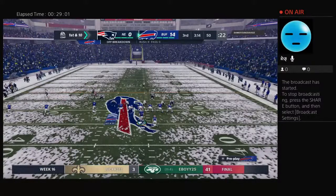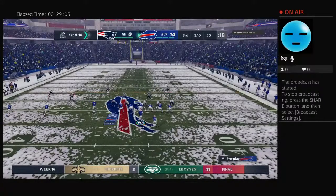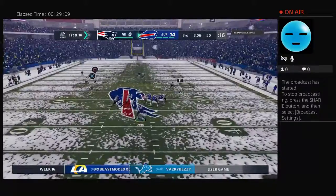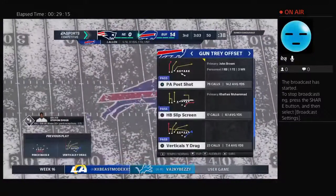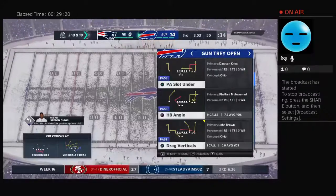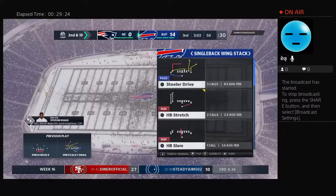First and 10 at the 50-yard line. From midfield, here's Allen. Oh my God, bro! Y'all got to be able to hold for a little bit, bro. You just be wide over. I just can't throw the ball. So far, limited scoring opportunities for both sides, and there's another chance that goes unfulfilled.